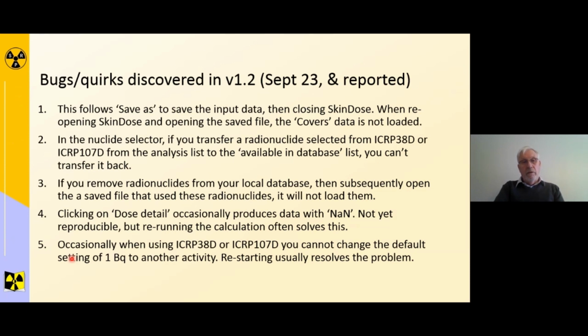And there are two things we can't replicate, but we have flagged with the authors. Sometimes when you look in for dose detail, it comes up with NaN, not a number. We don't know why it does it, but if you rerun the calculation, it often fixes the problem. And lastly, Gwen's come across this one, and we can't replicate it. Occasionally, if you're using the decay chain databases, when you come to put in the activities, it won't let you. It locks on 1 becquerel, and you can't change it. The fix is just restart it and do it again. That seems to make it go away. So, as I said, we have flagged this.